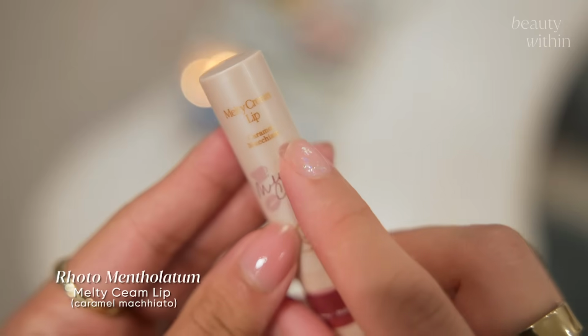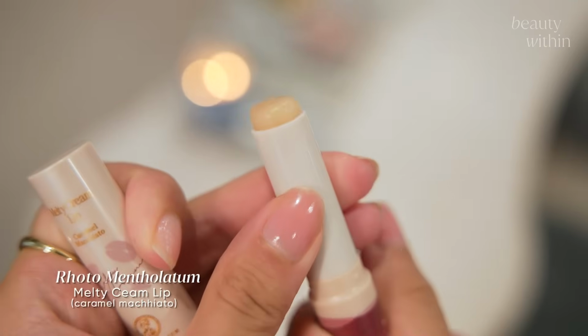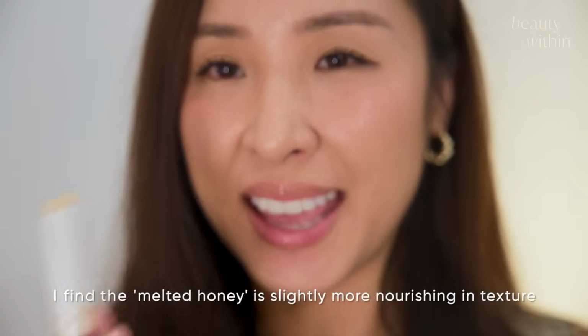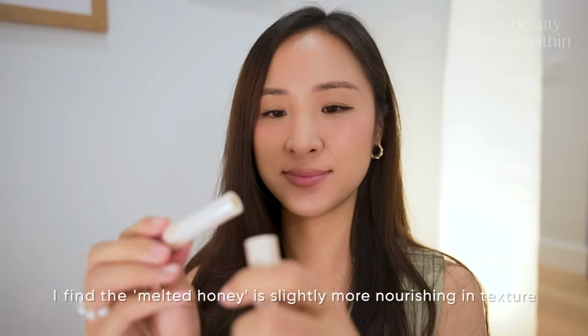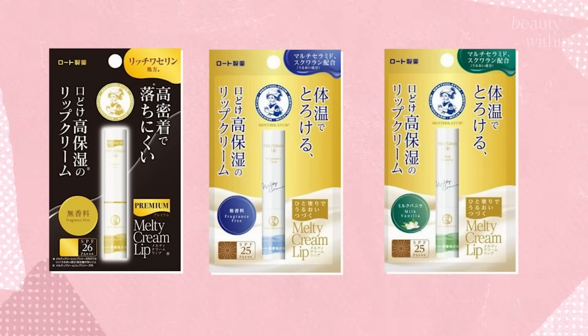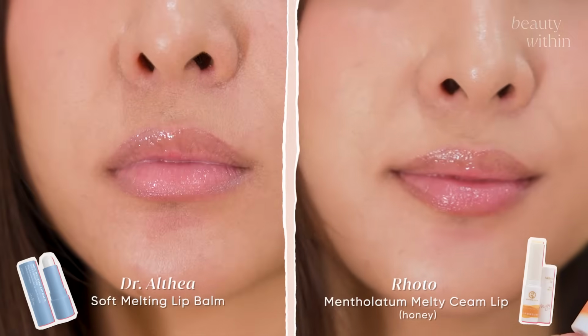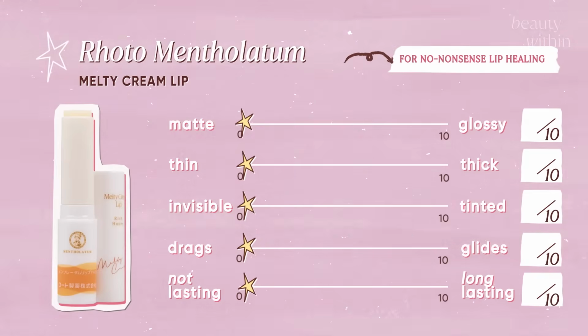And guys, every time I use this on my lips, I'm dying. The scent is so good. It's like a caramel frappuccino on your lips. I wish you could smell this through the screen. But for those of you who don't like scent, if you don't want something that's strong, because this is pretty strong, then I would definitely recommend the fragrance-free one. There's a minty one, and it just does the job. It's not as glossy as the soft melting lip balm. So here's the roundup for this one.